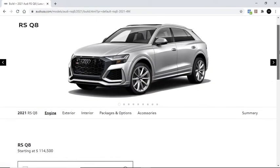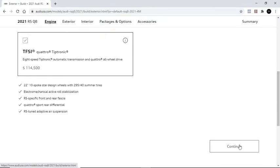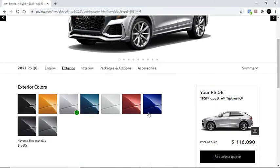So for engine type, there's only one choice there, so we're going to move on. For the exterior, there's a few choices here. They have us with this silver metallic. If you see something you like here, go ahead and drop a comment down below. There's really no price difference. So let's do something a bit bold. Let's go with orange metallic.